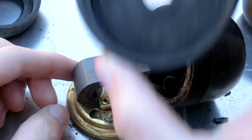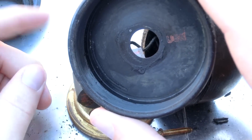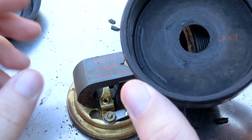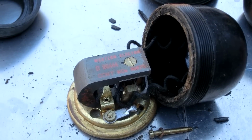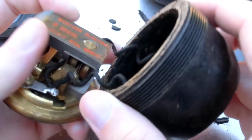Now, that doesn't explain why USN is on here, but I think it can help. I think that this is probably a design that was also carried over to a ship or something like that. I'm not sure, though. It could just be that this is how phones looked back then. But it was definitely made by Western Electric, that's for sure.